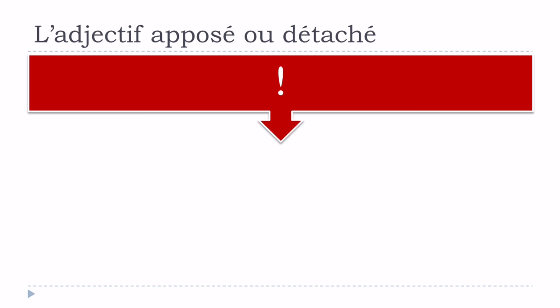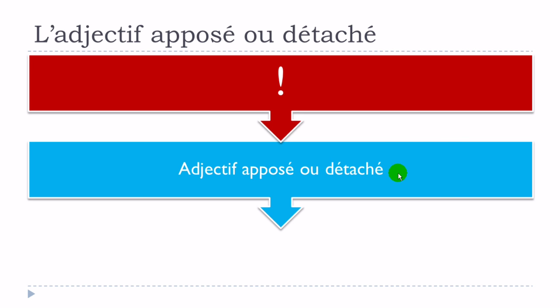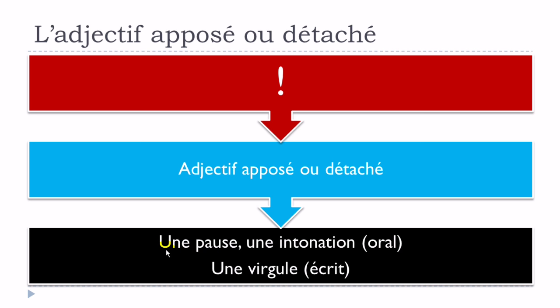Okay, so remember that when we talk about adjective, apposé ou détaché, so we will talk about what we've been seeing so far. And remember, if you speak, then you will have to make a little break, or then you will have to change your voice, okay, to make it clear that it's something you want to add. And then if you want to write, then as we saw, you will have to put this comma before and after, and then your sentence can continue, okay?